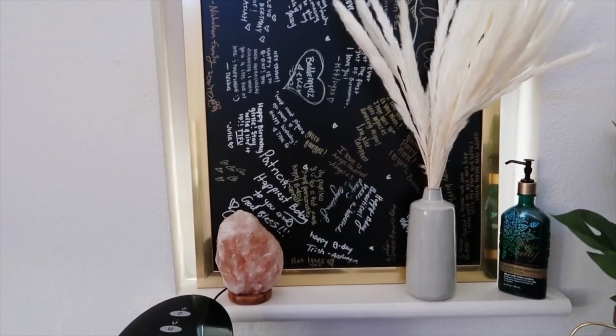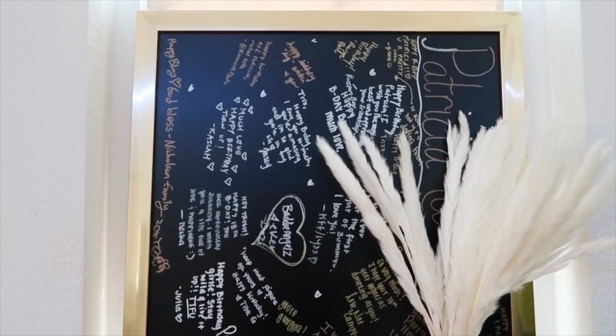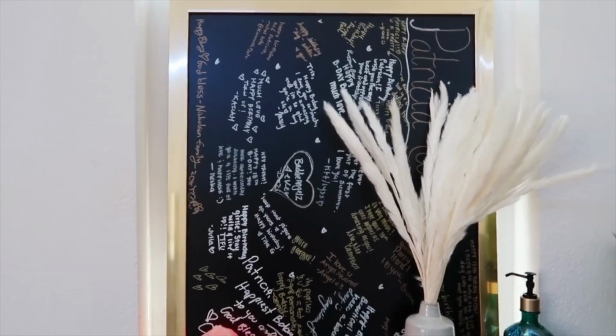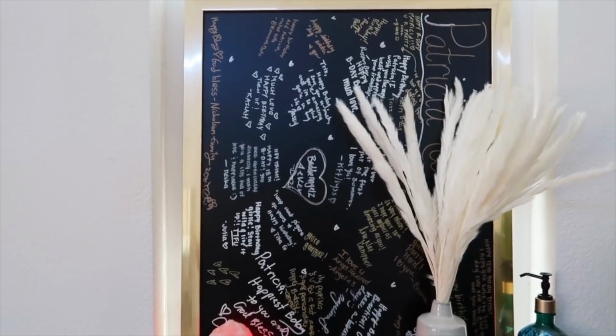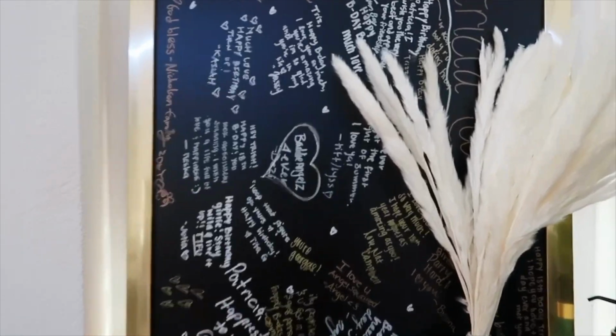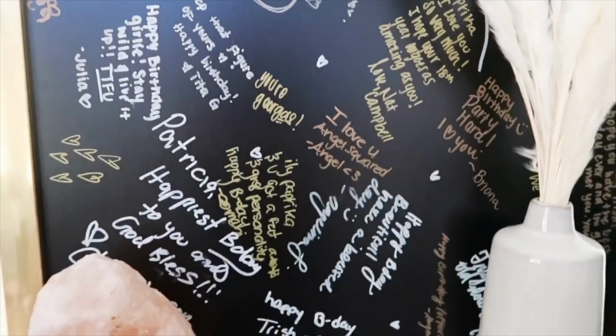Down here I have this poster frame, and this is a really pretty gold frame. This poster was from my debut, or my 18th birthday. If you guys don't know what that is, it's basically a Filipino tradition. When girls turn 18, they have this huge party. It's kind of like a quinceañera, but for Filipinos, and when you turn 18. But I have all little signatures from everyone who went to my party.